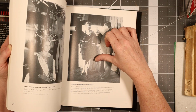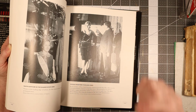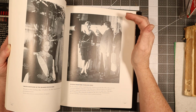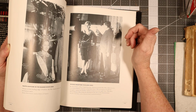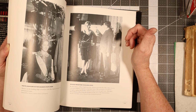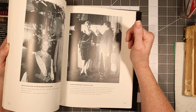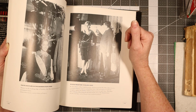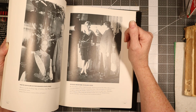This one, Science registers the blush, 1929. Oh, it's her blush, I guess. It says Dr. E. Free of New York University demonstrates the heat wave detector at a convention held by scientists at the Hotel Astor. This instrument was delicate enough to register the blushes, which are heat waves, in a girl's face. The photo shows Johanna Allen doing the blushing for Dr. Free at the demonstration. Okay.